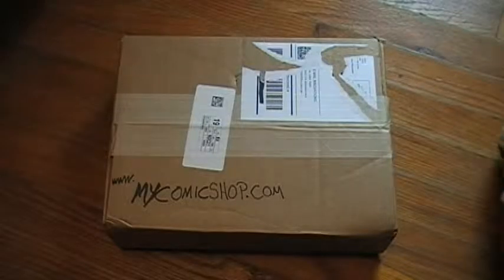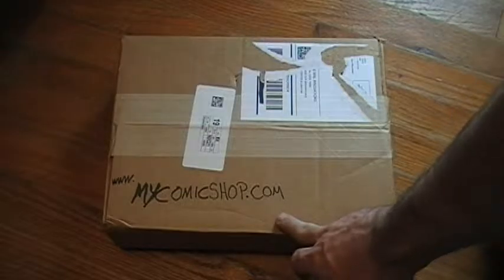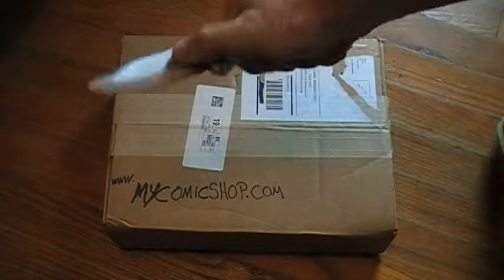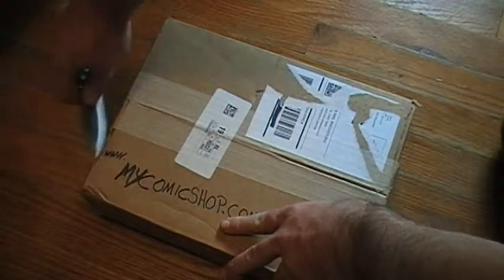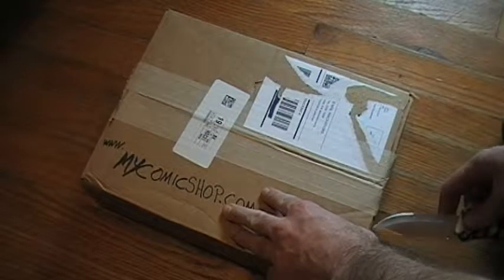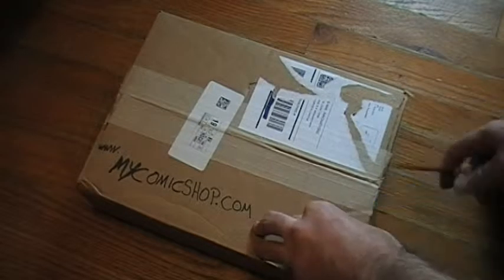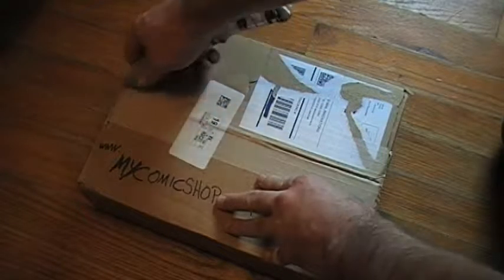Okay, so let's give this a try. As you can see, mycomicshop.com. Pretty good. Let me get out the dagger of destiny here. Okay, so they always package this stuff so very well. And I'm going to be disappointed if I open this up in front of all of you and it's packaged for crap.